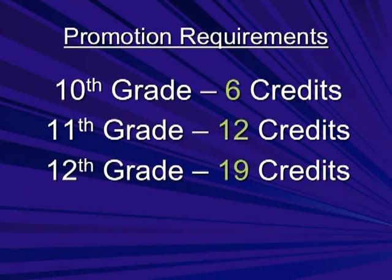In order to pass from one grade to the next, you must obtain enough credits for promotion. 6 credits will promote you for the 10th grade. 12 credits are required for the 11th grade. 19 credits are required for 12th grade, and 26 credits are required for you to graduate.